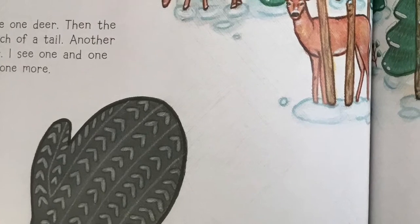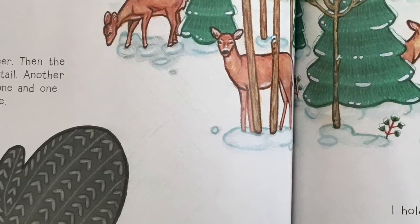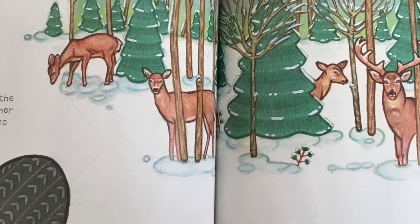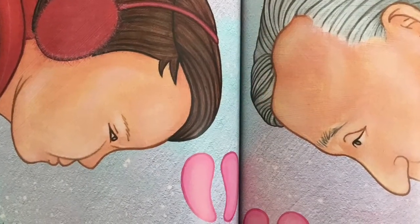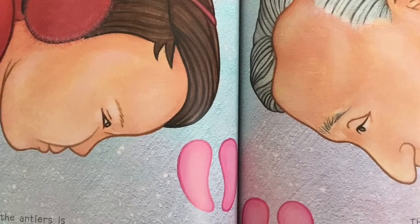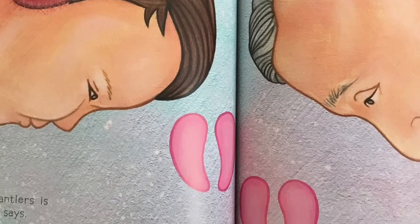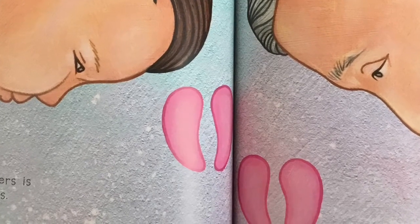I hold up my mitten. This many, I say. Yes, says Grandpa. 5. The one with the antlers is a boy like you, he says. The deer bounce away, and they make tracks that look like I love you hearts cut in two.